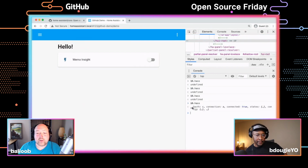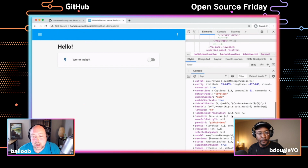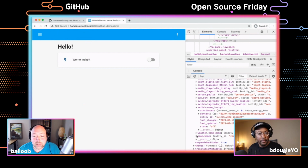Okay, look, here we have our object. This is all the state of our whole home, and it has some helper functions like call a service, turn something on. The one that we're interested in is, of course, states. The state has all the states of our whole house. For example, our Wemo inside switch, we can see the state is off. We can see when it last changed, last updated, and its identifier.